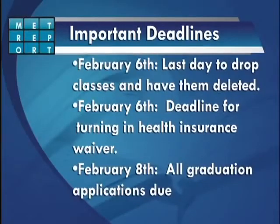Attention all Metro State students, although it's only the beginning of the semester, there are important deadlines quickly approaching. The last day to drop classes and have them deleted from your academic record with a 50% refund is Wednesday, February 6th. The 6th is also the deadline to turn in your insurance waiver through the Auraria Health Center. Lastly, all graduation applications must be turned in no later than Friday, February 8th.